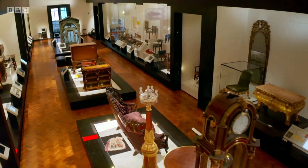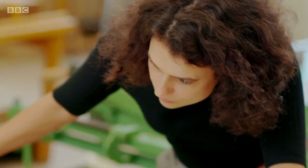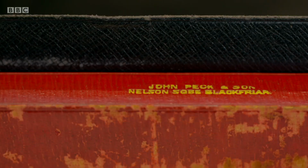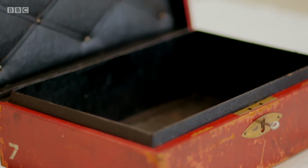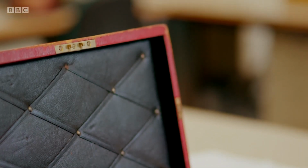With the installation of the bags exhibition about to begin, Lucia still has one final important detail to find out before she puts Sir Winston Churchill's dispatch box on display. It was made by London leather manufacturer John Peck & Son, who produced cases from the 1870s up until they closed their doors in the 1930s.